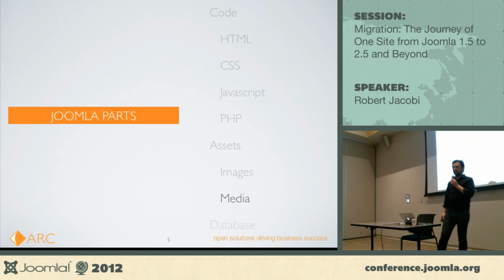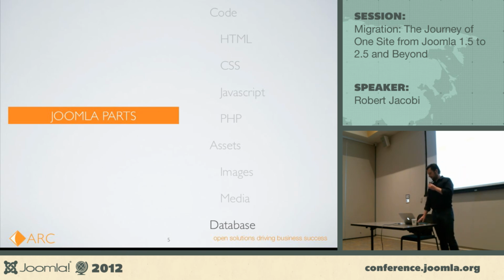And then the database. What started out as just a MySQL database has now expanded from Joomla 2.5 to include MS SQL, Oracle, and now Joomla 3.0 also supports Postgres. So that's great to see.